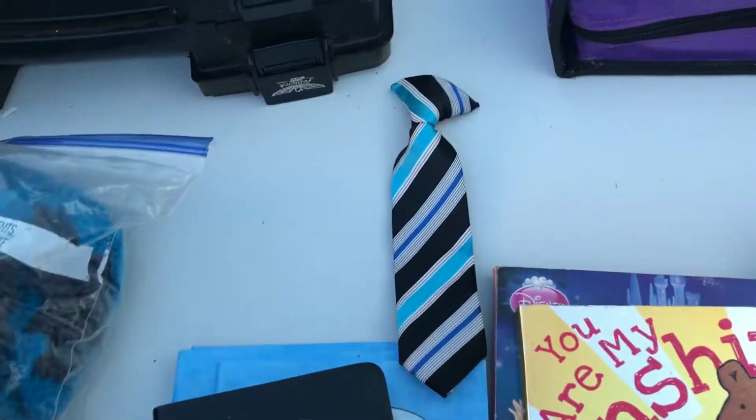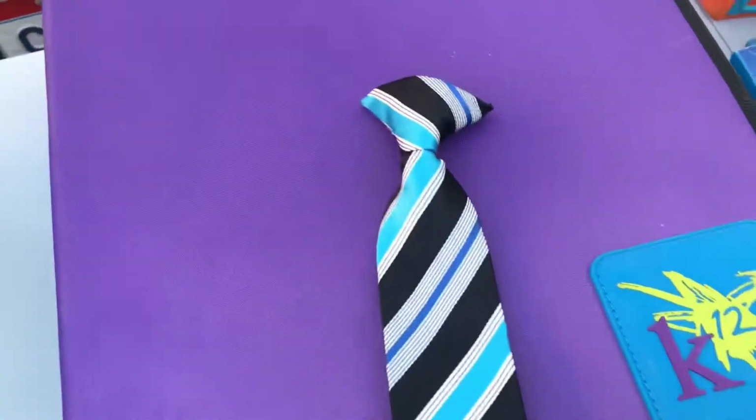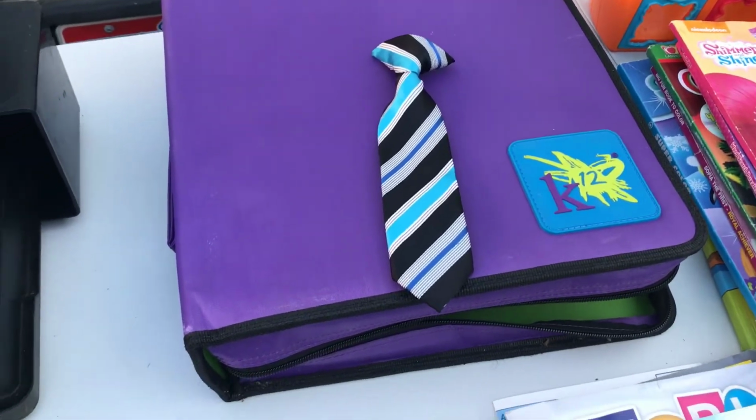Now look at the little tie. Isn't that cute? I just had to keep it. We don't have any that small to wear one like that.